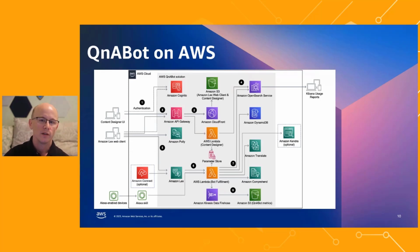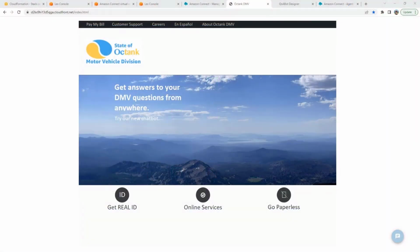We'll start by having a look at the chat widget. Then we'll look briefly at how to add frequently asked questions. Then I'll end the demo by calling into the contact center, where I have integrated the same chatbot, but now as a voice bot. The Q&A bot solution can quickly be deployed using a CloudFormation template. So you can be up and running in as little as 45 minutes.